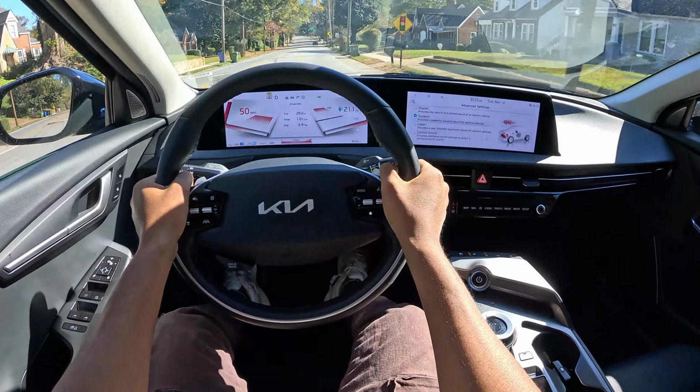All right, let's put it in stylish. All right, now let's put it in cyber. Oh no. I've been driving with it in dynamic mode, which to me sounds the best if I had to choose one. I would preferably actually just keep it off.